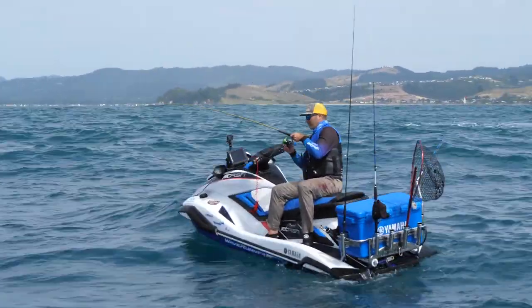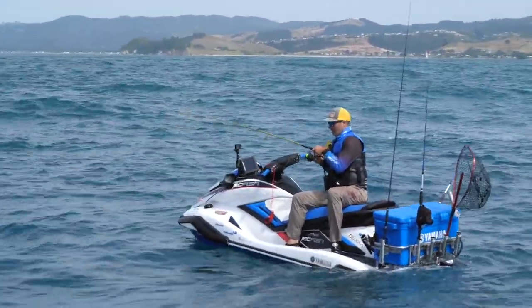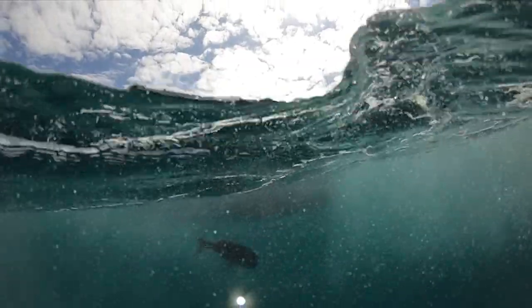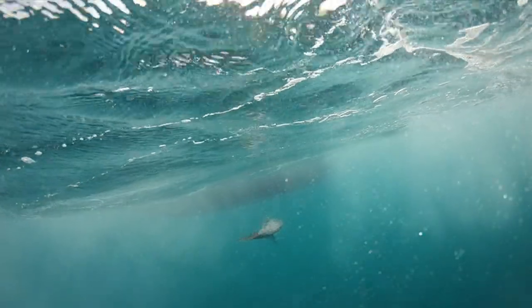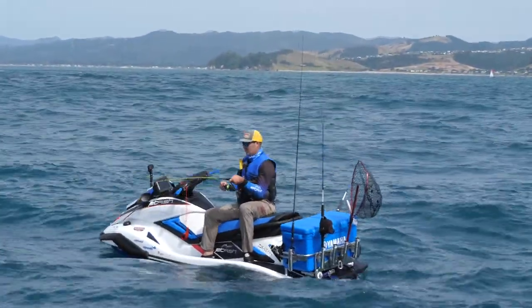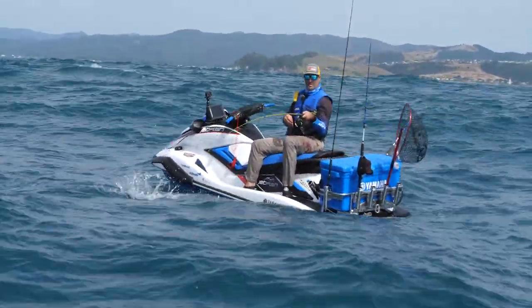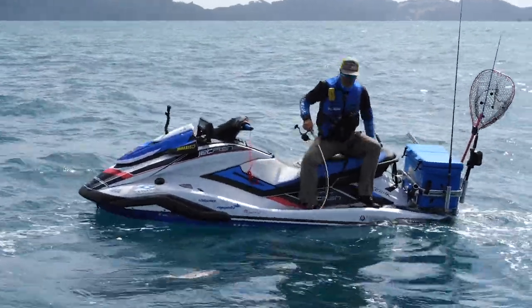Here we go, fish on. Feels like a snapper. I cast into those rocks again. Took it right up high. It's only a couple of metres below the surface, this one. And that's a nice fish. Not a monster, but a nice eater. Right, let's get him in.